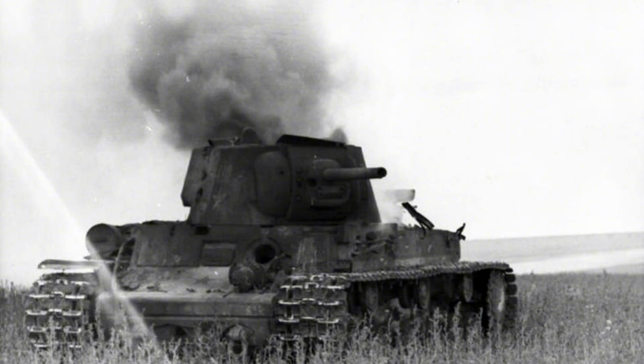It represented Soviet confidence in deep offensive operations, massive mechanized thrusts designed to overwhelm enemy defenses. But production numbers remained limited. The Soviet industrial base was still adjusting to the demands of heavy armor manufacturing. Many KV-1 units were delivered with reliability issues, incomplete accessories, or rushed components. Still, when the German invasion began, the KV-1 became one of the most feared sights on the battlefield.